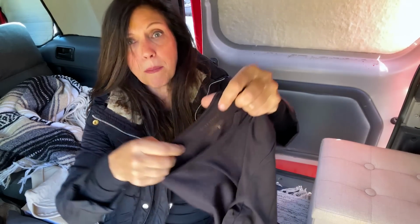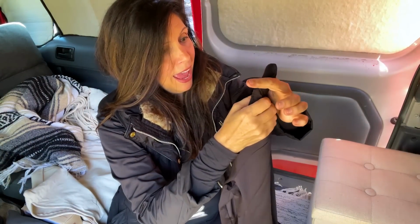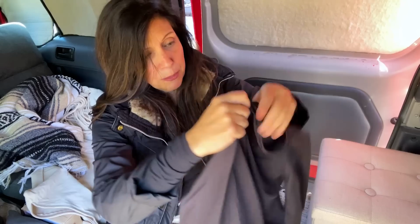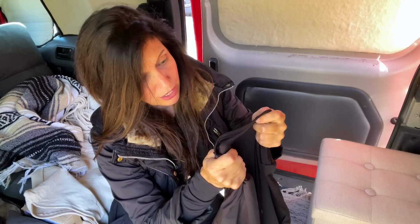It's called Warmex Tech, and it's a little bit thicker. Still, it's made from, I think, soft polyester and spandex. A lot of these are made from spandex and some type of blend. It's a little thicker than what I've got on, and it has a flannel inside.